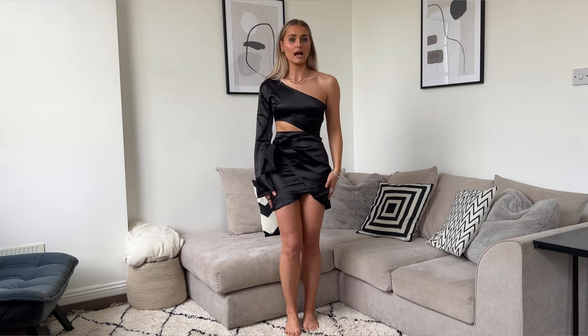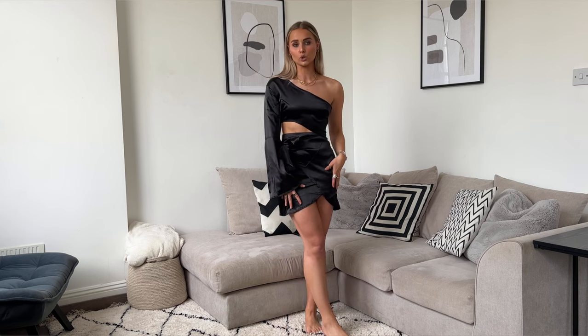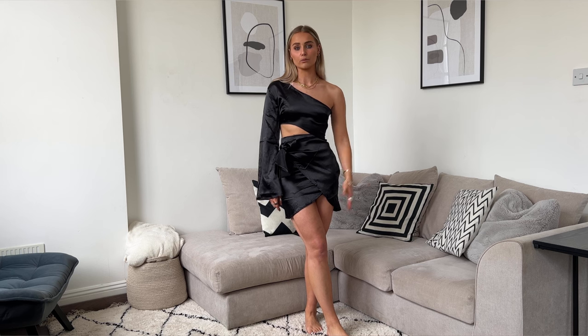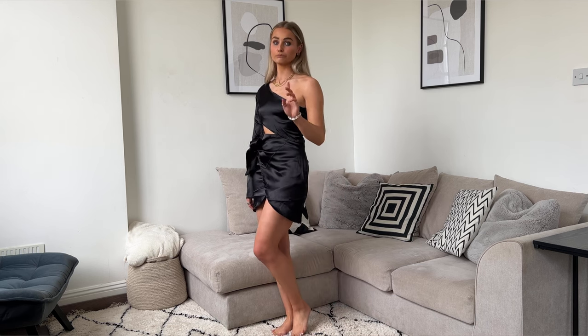But this is a really gorgeous dress. I'm actually really enjoying this. I love that it's short. It's something a bit different to the other ones. I think I've only got one of the short ones. Yeah, the red one. Obviously the white one was short, but that's a no-go.